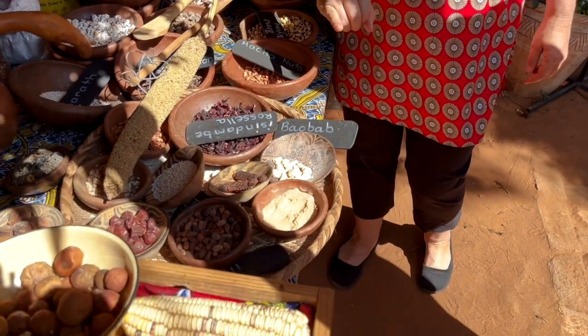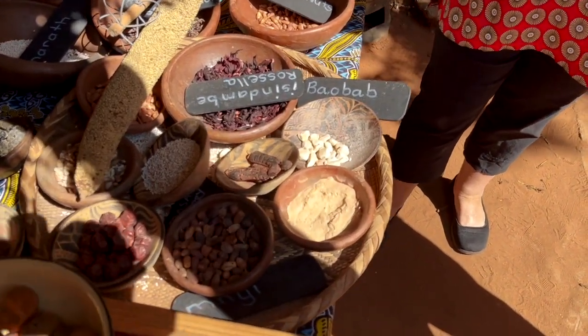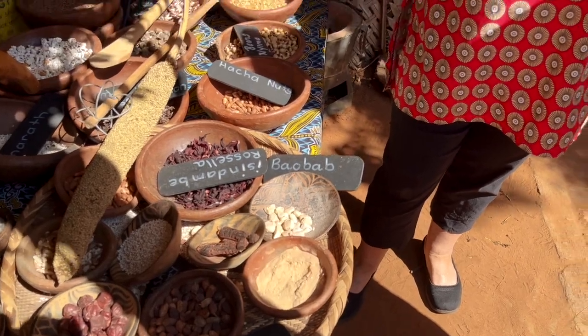We make a dessert, we make a beautiful drink, but we also roast the seeds and make a coffee. So just an example of what we can do with all of our local ingredients. We don't eat enough of our local ingredients. We've got incredible, absolutely incredible produce here.